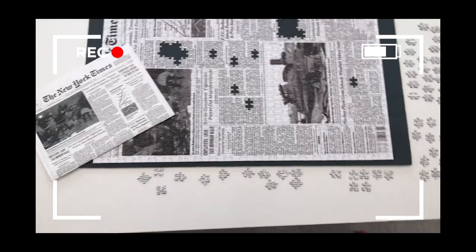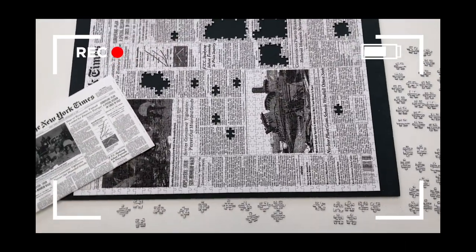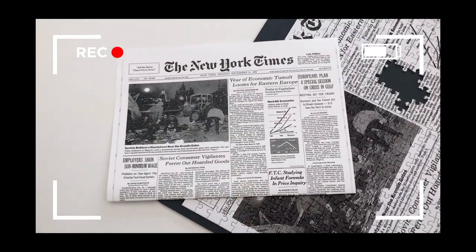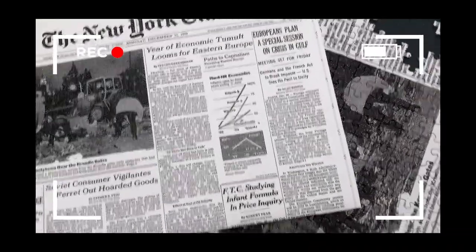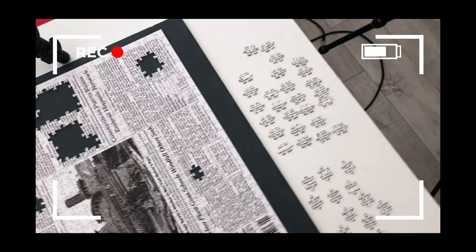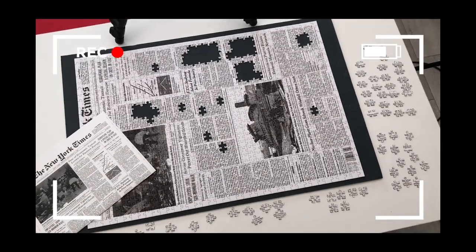By now, since I have fewer pieces left, they're going in a little more quickly. So, you know, I should finish it this afternoon. And at the beginning, I tried to look at the image as little as possible, but now I have completely admitted defeat. So over here, I'll look and see what word I'm looking for up here, and then I'll find it in here, and then I'll try to find the word. And that's definitely been helping, but I'm not gonna lie, this has been a struggle.